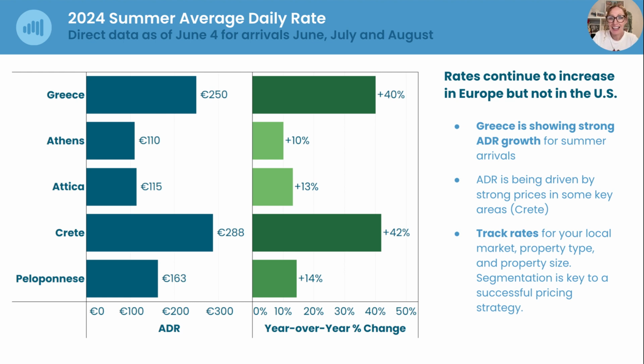So again, looking at summer arrivals for June, July and August from our direct clients, we can see a plus 40%. We just saw it on that slide there, really driven by those higher prices throughout the year, particularly in the summer. We're not seeing this everywhere. Certainly in the United States, we are seeing prices coming down when we're seeing that softer occupancy. But we're showing strong ADR growth for the summer. And in particular, Crete is outperforming other parts of the mainland and driving some of those prices up.